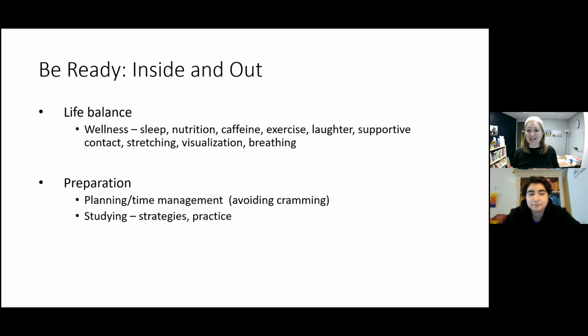Really think about your sleep, nutrition, your caffeine and other stimulant intake, your exercise. Take time to laugh. Oh my gosh, it's so powerful. Connect with your supports. Don't isolate yourself. I think stretching is really helpful, doing some good positive visualization, and honestly, breathing. Good deep breathing really helps us out. And then just feeling like you're actually prepared. These are things that keep us feeling positive about how we can get it done, but also will actually help us to get it done, not just feel like we can.